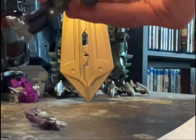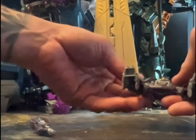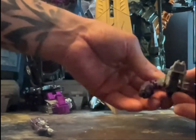Disconnect the chest piece. Legs come out. Chest piece comes down. Legs connect. Boom. This part comes up.